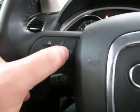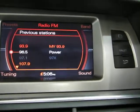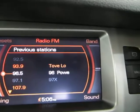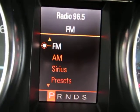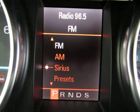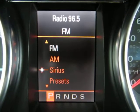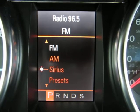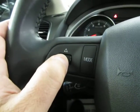Now the mode, this one is going to change you from radio FM now. And right here, when you press the mode, it's going to give you this view here, and now you roll the little wheel down to change it. So, for example, right here is your Sirius satellite, which you have to sign up for a subscription in order to get that service. Okay, AM, and back to FM where we were. Once you get onto that screen, you move the same way you were moving before to change stations. Okay, I will leave it there for now.